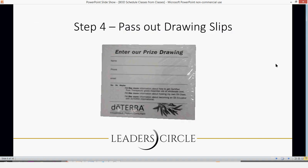Okay, step number 4, pass out your drawing slip. So this is the drawing slip that I use. It doesn't matter what you use, as long as it has questions on the bottom about hosting the class. When I pass out this little prize drawing slip, I make sure everybody has one, and then I go through it one by one together. And this is kind of how it works.